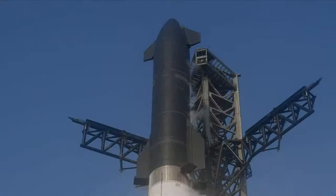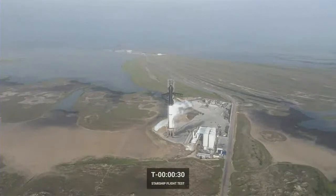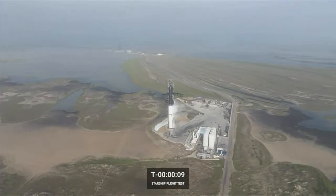Amazing views here coming to us from Starbase, Texas. Cheering. T-minus 15 seconds. 10, 9, 8, 7, 6, 5, 3.